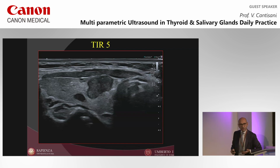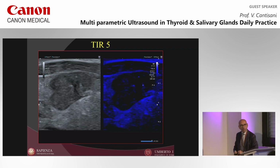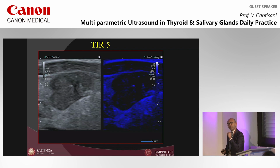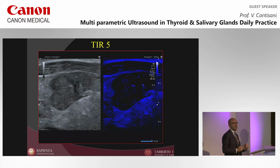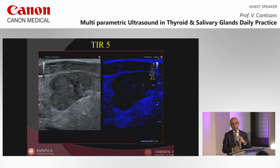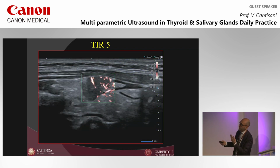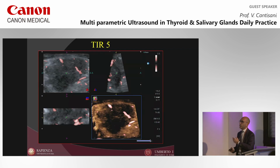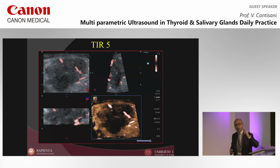Now, some worrisome cases. Let's look. What am I using? MicroPure. MicroPure is specific software that can help us to depict only microcalcifications. It is good for breast, good also for thyroid. Then again, we did the same protocol. We did the evaluation with 3D. Look at the representation.